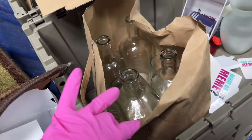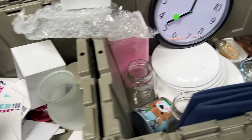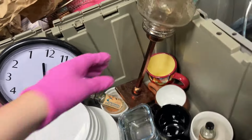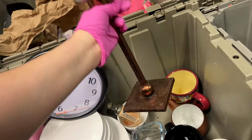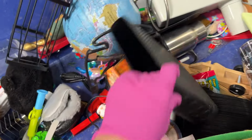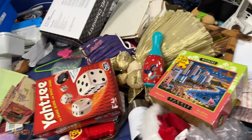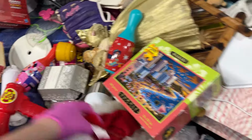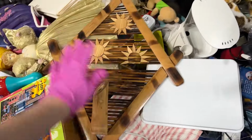Okay. There's a few things. And here, glassware. Have a peek. This is pretty cool. Oh, heavy. Home Goods edition. Some action figures. Glove. Okay.